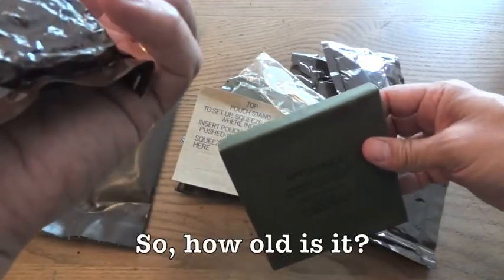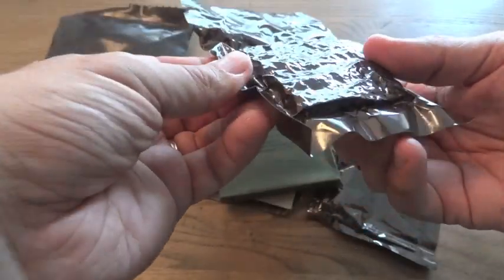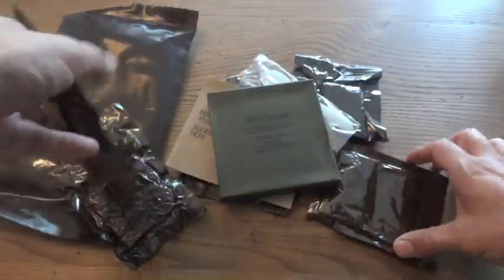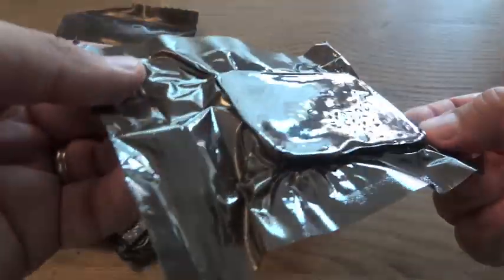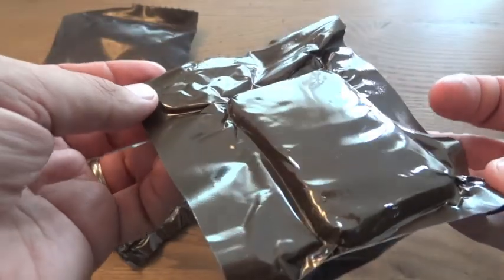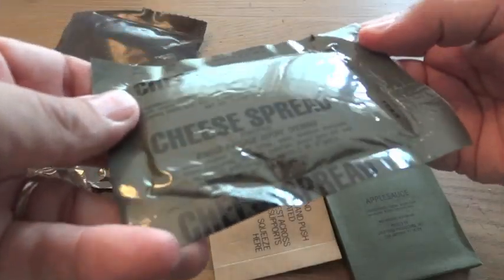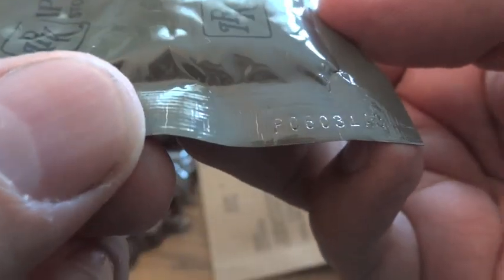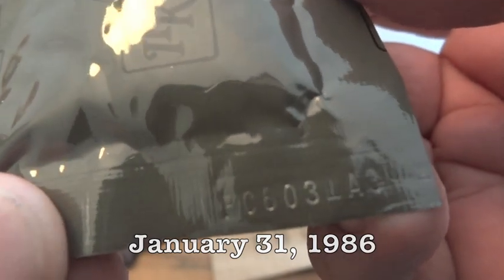And I wanted to check the date on this one. Even though there was no date code on the outside, there should be something on most of the packaging, even back then. Not seeing too much. I think I'm going to have to go by one thing that I just saw. Yeah, it's interesting, not much here at all. Cheese spread should have something on it. Oh, yeah, here we go. It's like 6031. There's other letters and numbers, but I'm going to guess that that's the date code.